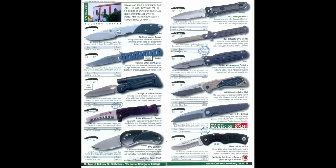And in all honesty, quite a few of those knives I don't see nowadays. I wonder how many sort of don't exist. And the Gil Hibben Profiled Mark II, pretty sure I had a copy of that. Now I look at that.